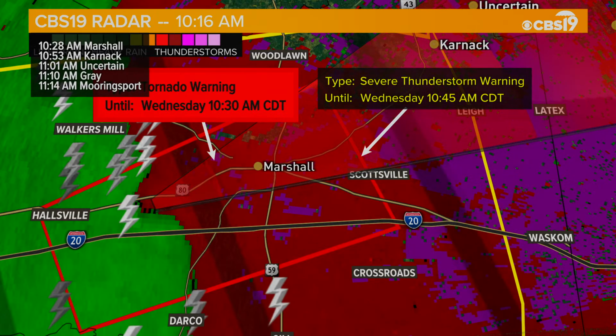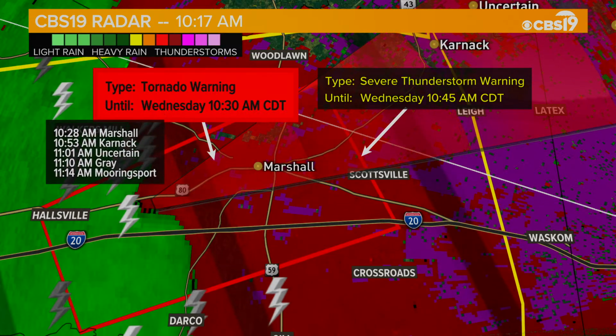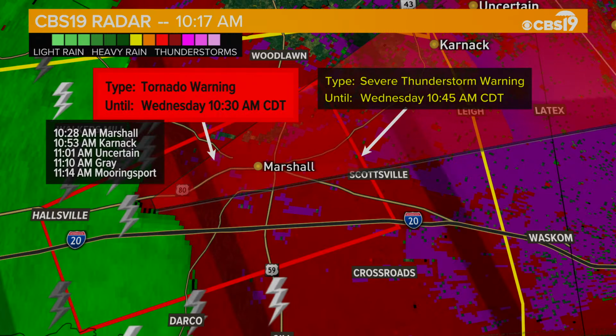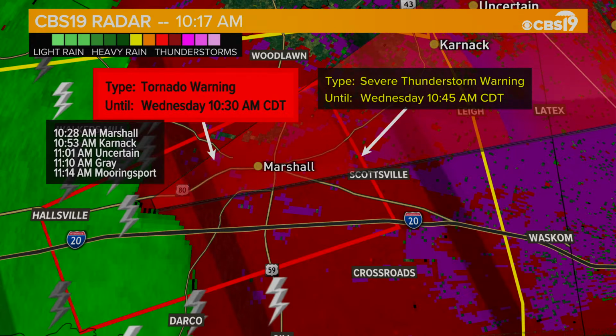What's the movement on this generally? We're moving northeast at about 35 miles per hour. All right, so that means it's going to be into Marshall at about 10:28, Karnak at about 10:53, Uncertain around 11, and then Gray at about 11:10, and then that would take it over onto the Louisiana side of the state border and out of here. So yeah, that was 10:17.